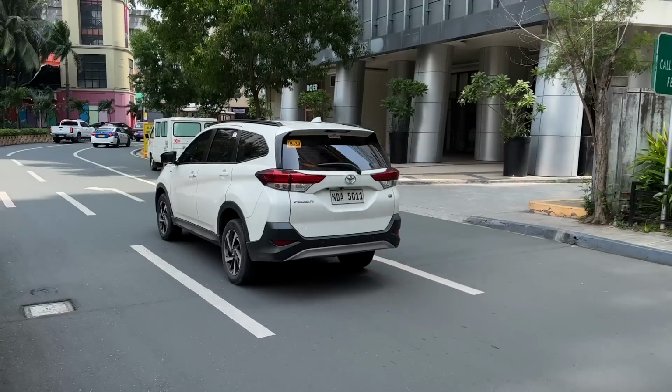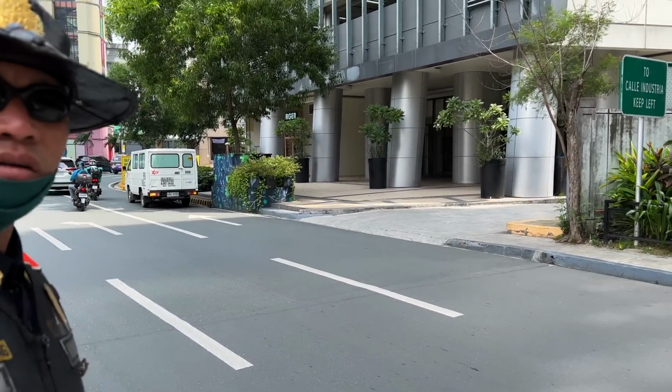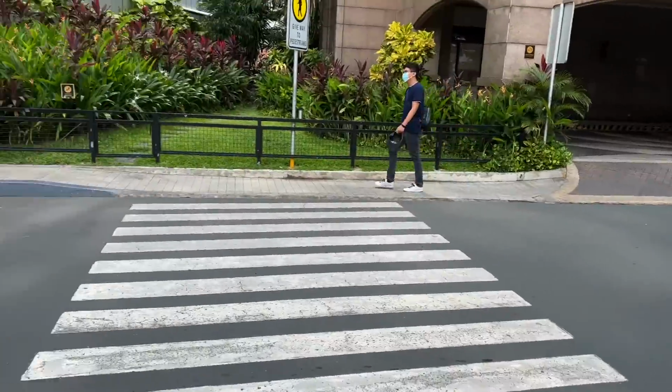The bus stop. I actually do want to ride that. Oh, is it free or no? Oh, it's free. A free? Wow. Goodness. I have to ride it now. Let's see if we can go catch it.